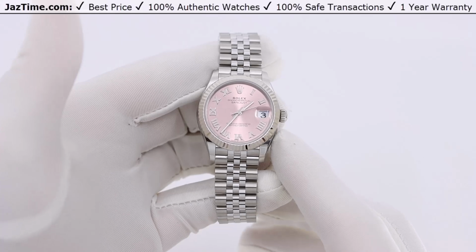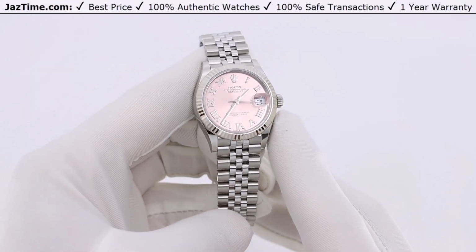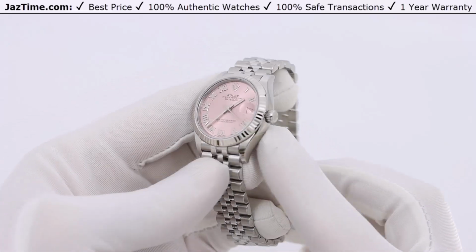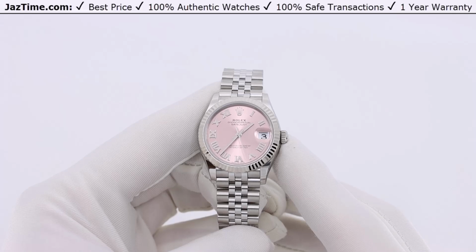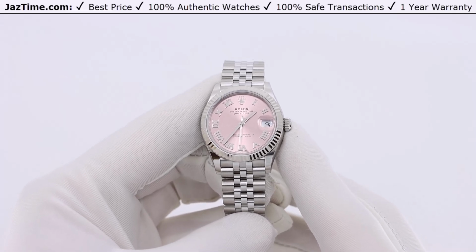Today, I'm going to be reviewing the Rolex Datejust 31 in stainless steel and white gold, reference 278274, with a pink Roman dial on a Jubilee bracelet. I'll tell you a little bit about the history of the Datejust, then tell you about where this watch stands in the lineup of other similar Datejusts, then tell you specifically about the case, bezel, dial, bracelet, movement, and finally try it on and give you my thoughts. So let's start with the history.